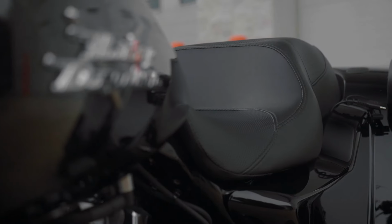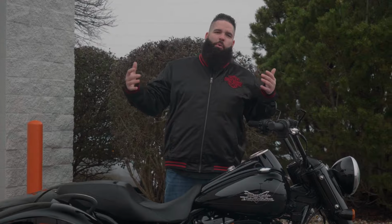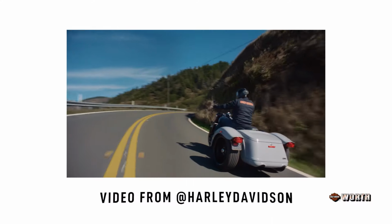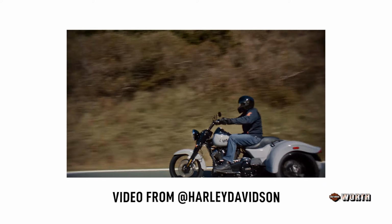They also have a two-up, reduced reach seat. So for somebody that has maybe a shorter inseam, you're actually closer to the controls. Those bars are pulled back. So you're in a really great position in general when you're riding, because we don't want to be elbows locked out and we don't want to be leaned over either. So great job on that.